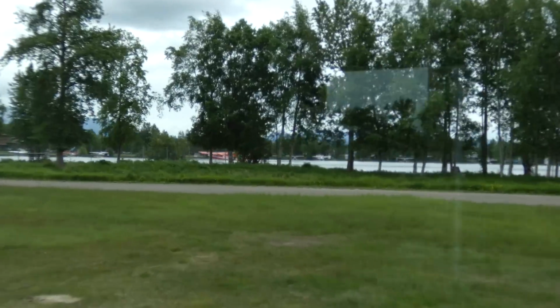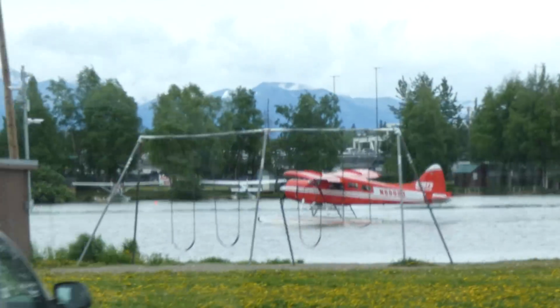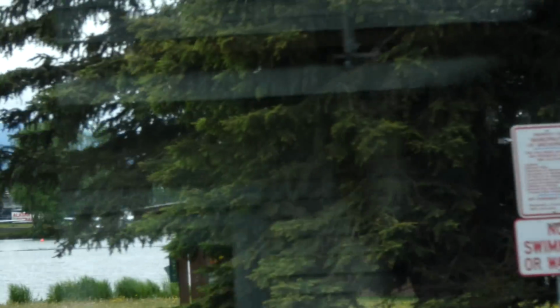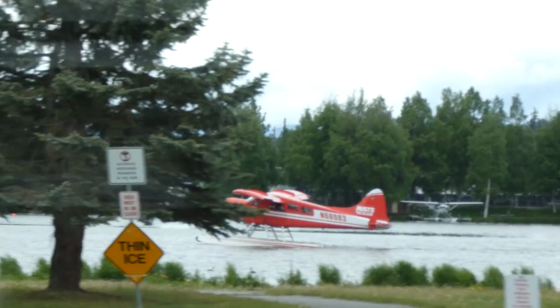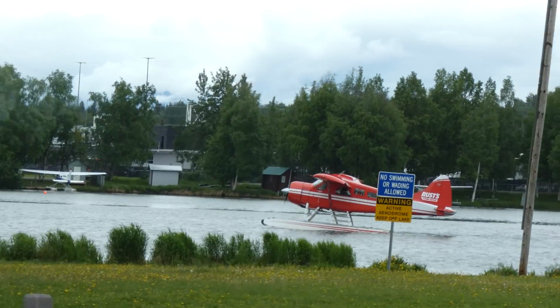So a total of 1,100 airplanes call this airport home. The parking spaces are not privately owned. They are leased out by the city. It costs about $105 a month. So it's actually pretty affordable. If you were to moor a boat in the harbor, it'd be several times that amount.